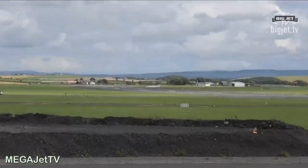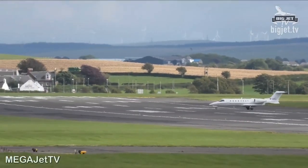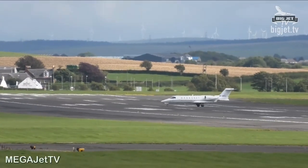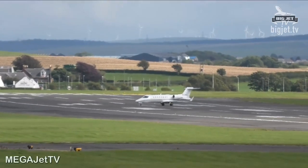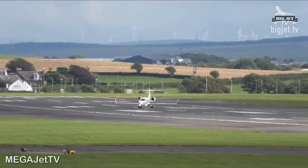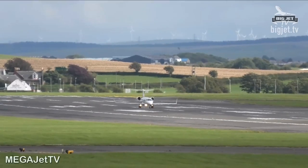Okay, here we go. This is to give you an idea of positioning. Oh, so Learjet 45, thank you very much indeed, Alistair Little. Learjet 45.